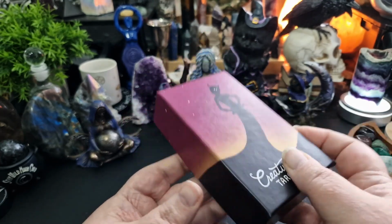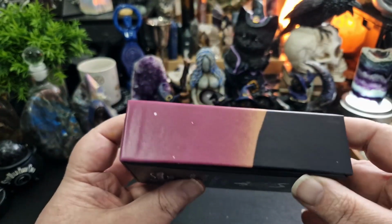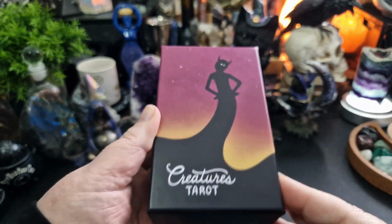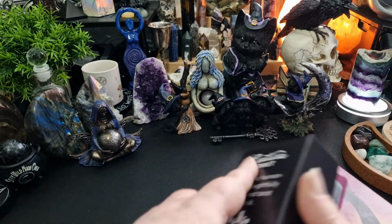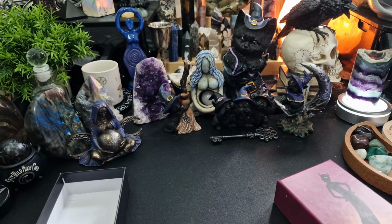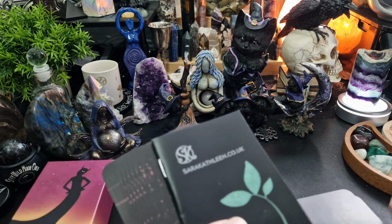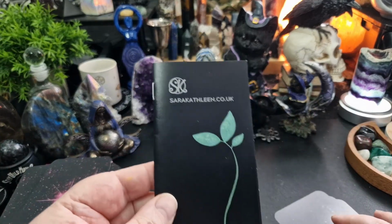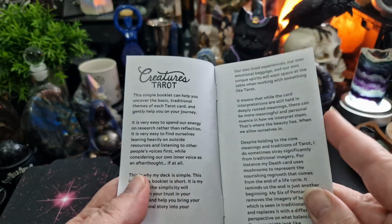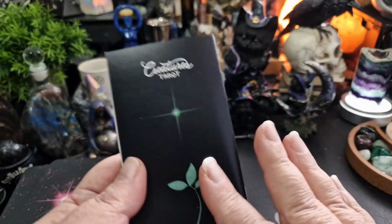So this comes, as you see, in a sturdy two-piece box. This is the back. I think it's really, really cute. That's the inside of the box, so nothing special inside. Now I do have the extra arcana. I'm going to put that aside for now. We'll have a look at that at the end. It comes with a little guidebook that gives basic information on each of the cards. So a handy little reference guide.